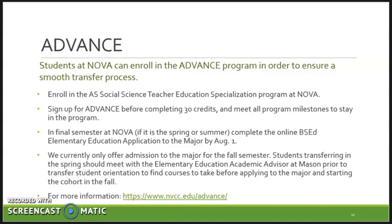So students in their final semester at NOVA, if that final semester is spring or summer, should complete the online elementary education application by August 1st. If a student transfers to Mason from NOVA through advance in the spring, they will simply need to work with their academic advisor to find some courses they can take during that spring semester before they apply to start the major in the fall.